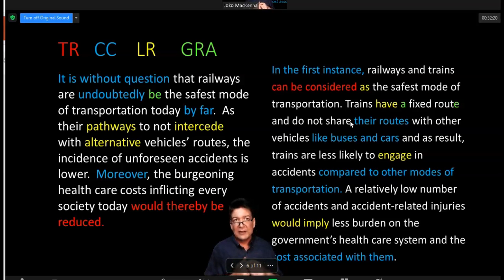Trains have a fixed route. Trains, why did I put yellow for, anyway. Trains, no, they don't have a route. They use or run a route. Trains use routes, fixed routes, either way. Do not share. See, you put a plural in the second part of that sentence. Okay, with other vehicles. We know what the other vehicles are. We don't have to say what they are. And trains don't engage in accidents.